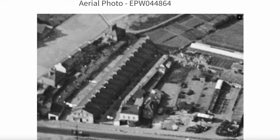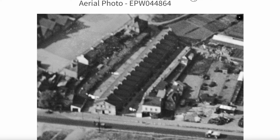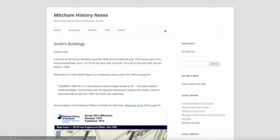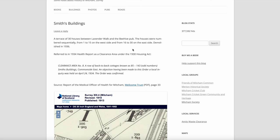This terrace of houses was called Smith's Terrace. I have an entry about the Smith's buildings. Try not to confuse it. There is also a Smith's Terrace. There was a Smith's Terrace at London Road on the corner of Bond Road. This was the Smith's buildings. A terrace of 30 houses between Lavender Walk and the Beehive Pub. They were numbered sequentially 1 to 15 on the west side and 16 to 30 on the east side. Demolished in 1936.